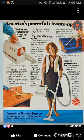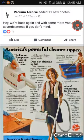The Vacuum Archive page on Facebook has just posted 11 new photos of more advertisements, and I figured I'd share that with you, because I know the last video I did with Vacuum Archive showed advertisements, but I think there was also a bunch of photos of other vacuums like Eureka and Hoover. I just noticed this at around 12:30, a little bit past midnight, so it's pretty late, but I figured I'd show it here.